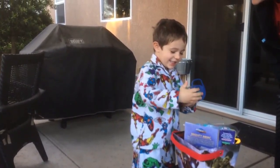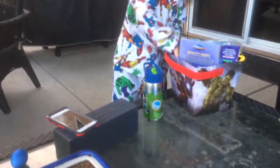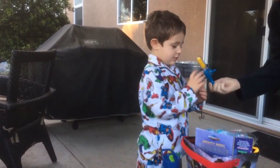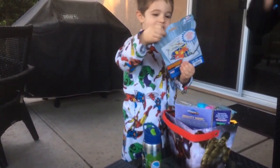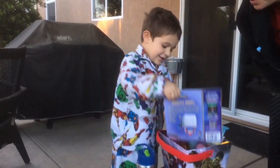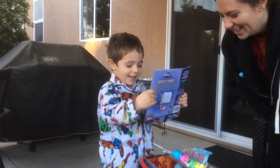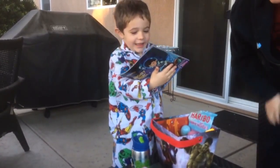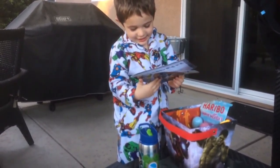A Miles cup. Wow. What else is in here? Whoa. This is a lollipop. Look. It's a yellow lollipop. What else is in here? Whoa. Superheroes. Colors. A Miles and a Molly bug. Those are very cool.